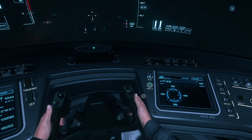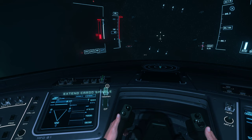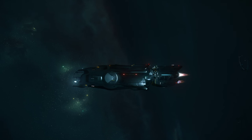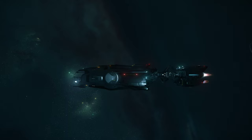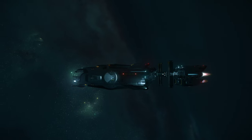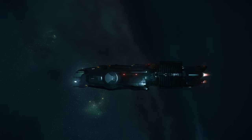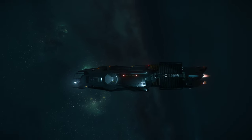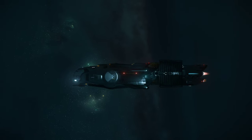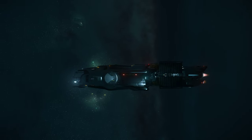Let's see, now where is the button that I was looking for? There we go. Transform. Oops. You all seen this before, I'm sure. There she goes. Now she's an 18 wheeler. Well, maybe not 18, but she's got some capacity on her.